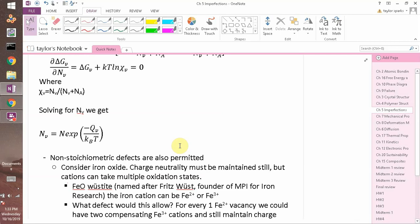You could either try and add more negative to this. That means that you're going to cram oxygen in the structure. What do we know about that and its likelihood? Is that a good idea or a bad idea? It's a super bad idea. Oxygen is going to crowd it too much, so it's unlikely that you're going to cram extra oxygen in here. So what do we do? We can form additional vacancies, right?